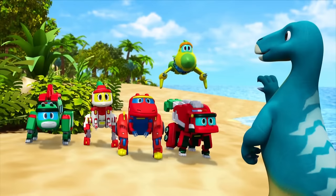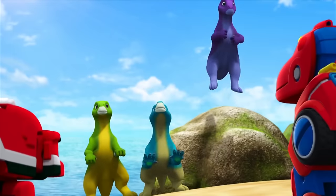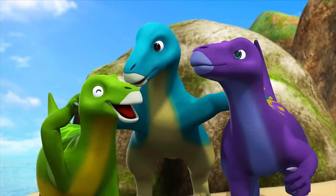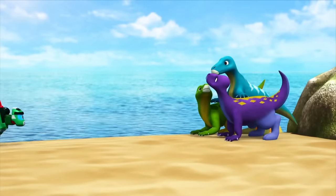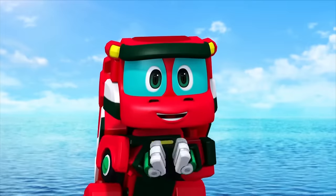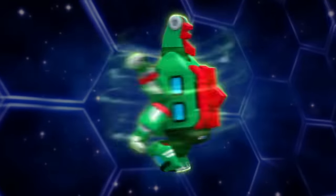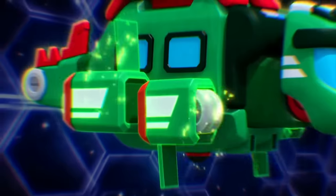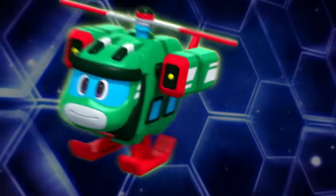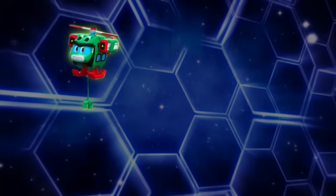Hi. Are you ready? Yeah. To the other side of the cliff, okay? Okay. Ping and I will be the judges. No cheating, okay? Okay, get ready! Storm! Green power transformation! I'm Storm! I'm a stegosaurus that can carry heavy objects!